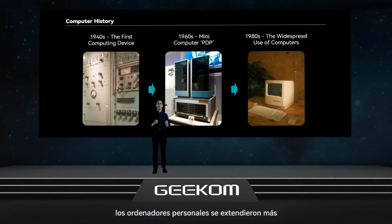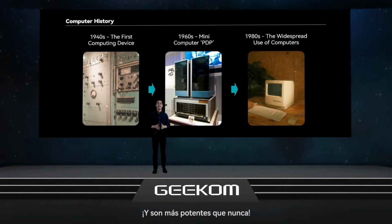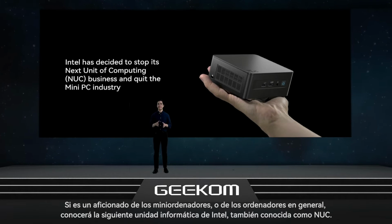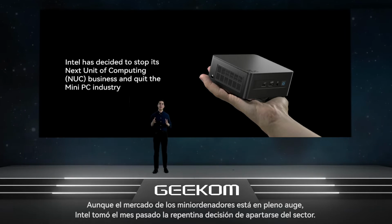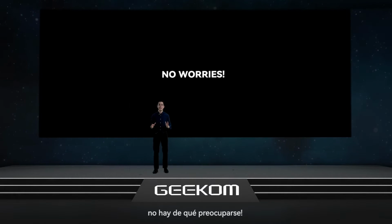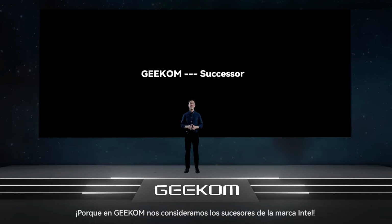In the 1980s, personal computers became more widespread. While they were shrinking in size, they were packed with more and more features and functionalities. Nowadays, some PCs are so small that they can easily fit into the palm of your hand, and they are more powerful than ever. If you're a fan of mini PCs or just PCs in general, you must be familiar with Intel's Next Unit of Computing, also known as NUC. Even though the mini PC market is booming nowadays, Intel made a sudden decision last month to step away from the industry. Well, there is no need for you to worry, because here at GEEKOM, we see ourselves as the successor of the Intel NUC brand.